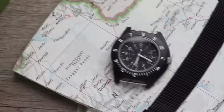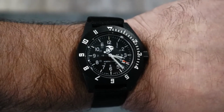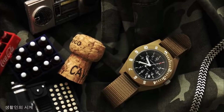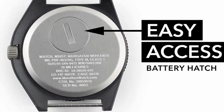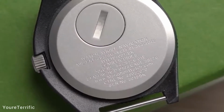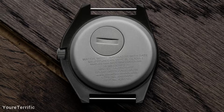The bezel, which is also made of resin, has a 60-click bidirectional mechanism. Though it lacks the feel and sound of a metal mechanism, it still works quite well, providing more than enough resistance to be strong and accurate. The deep grooves on the side make it extremely easy to grasp. Finally, that stunning acrylic crystal protrudes a few millimeters above the bezel. The back of the case is all business. It's a snap-on steel plate with a lot of text on it, including the watch's name, spec number MIL-PRF-46374G, and a few other details.